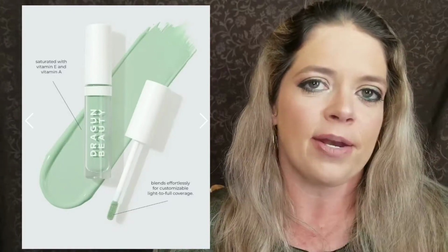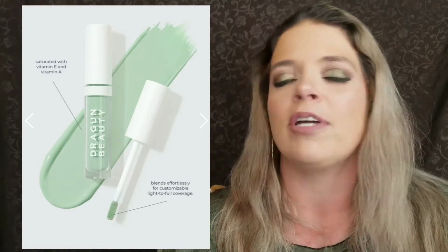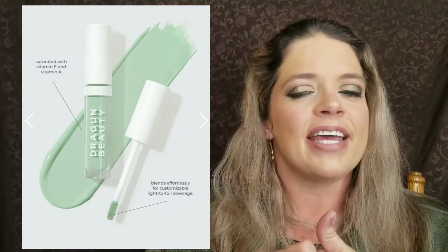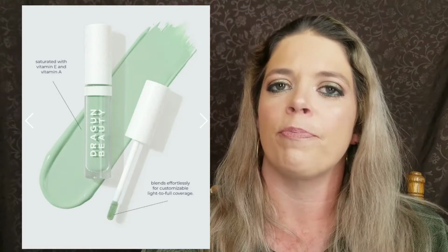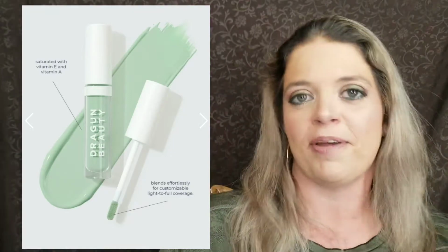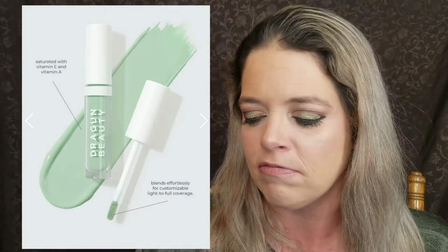Okay, moving on. The second spoiler that I have for the base box is the Dragon Fire by Dragon Beauty Color Corrector in the shade Green. Is the one that we saw in the video. I don't know if there's going to be other shades available or if it's just going to be the green. And I believe that green helps cancel out redness and maybe purples. I'm not really 100% certain on that one, but it does say that it's buildable coverage, medium to full coverage. You can blend it up to full coverage. It's buildable. That was a whole bunch to say a whole lot of little. Okay.